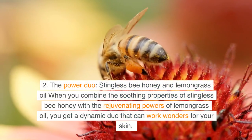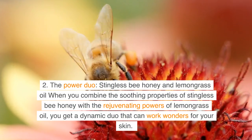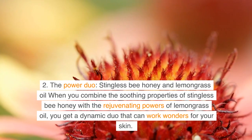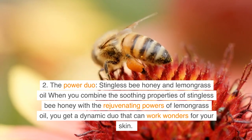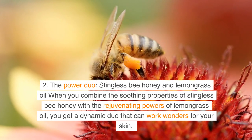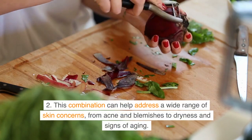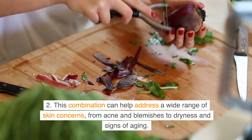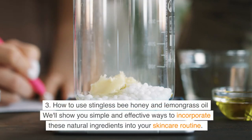The power duo, stingless bee honey and lemongrass oil. When you combine the soothing properties of stingless bee honey with the rejuvenating powers of lemongrass oil, you get a dynamic duo that can work wonders for your skin. This combination can help address a wide range of skin concerns, from acne and blemishes to dryness and signs of aging.